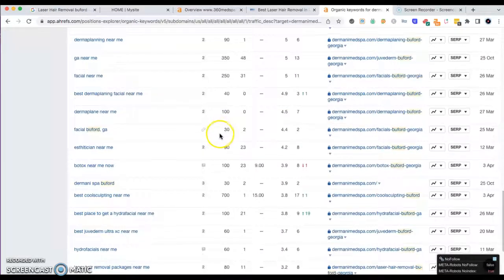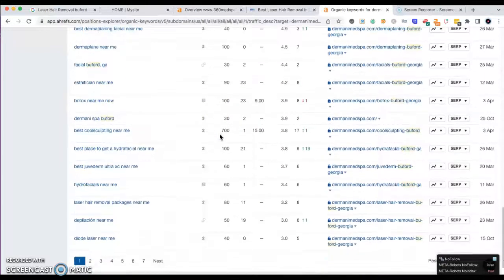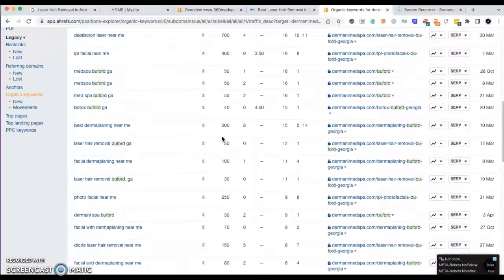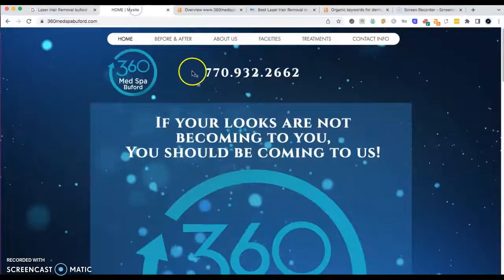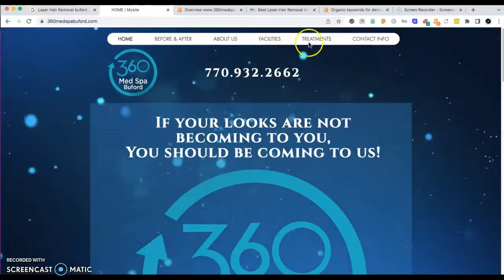So all of these keywords are the keywords that you want to have added to the home page of your business. So that way you see botox, Buford, Georgia, 40 people look for that per month. They're in the number 1 spot. They get 15 out of those 40. So that's what you want to add to the homepage. Even add that to some of the pictures that you have in here, the treatments, etc.